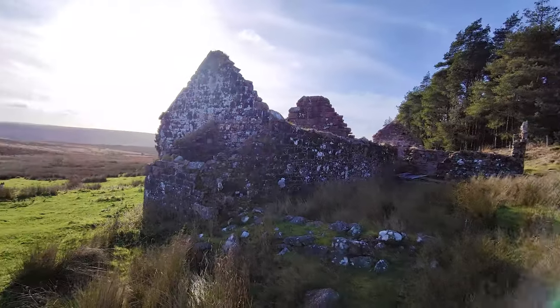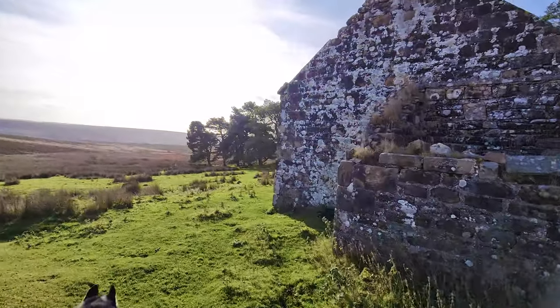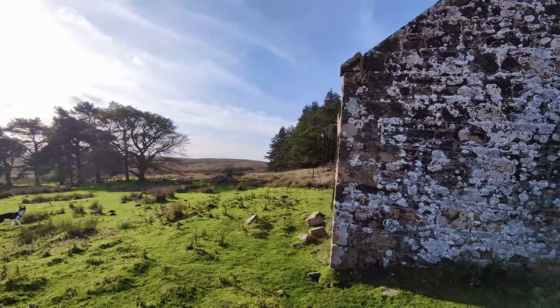We'll get a walk around the building, then we're going to stop out of the wind. I'm going to boil this water up that I've got out, just filter it and boil it, and have a cup of coffee.